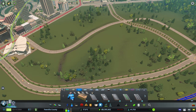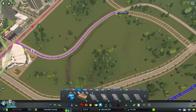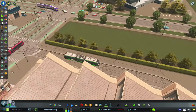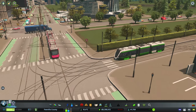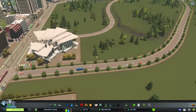So of course, let's go ahead and add a line to this. We've gone for a nice small capacity, so 70 capacity, a nice little modern green tram to travel through our park, which I thought looked quite nice and appropriate. So there we go, that is now in.